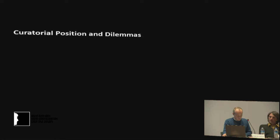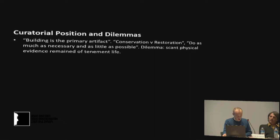From the outset, our project brief stated that the building was the primary artefact, and as such, to our minds at the time, the house, as found, offered up what our project curator, Dr. Ellen Rowley, called an orgiastic palimpsest of peeling paint to wall surfaces. And using the house as found, we would be able to tell the story of its checkered occupation. This, of course, was not to be the case.